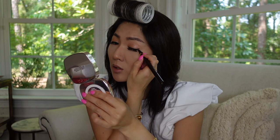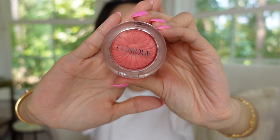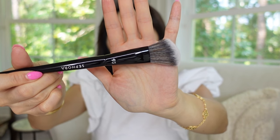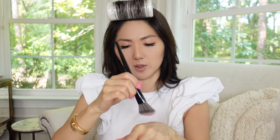And I like to do it at the end only because I already have eyelash extensions, so it just gives too much of that dark color shape. Now I'm gonna use the blush from Clinique Cheek Pop. The color is Peach Pop number 2. This I've had, you can see it's kind of dirty. I'm gonna use this blush brush from Sephora, from the kit. Circle around it here, just dab it a little bit.